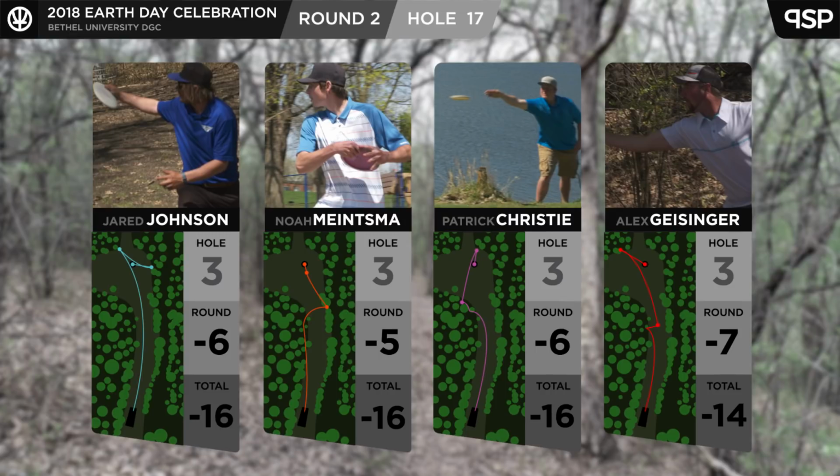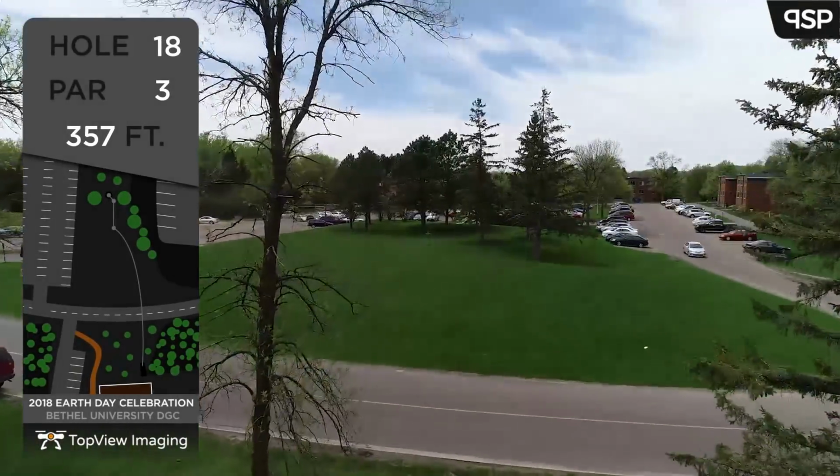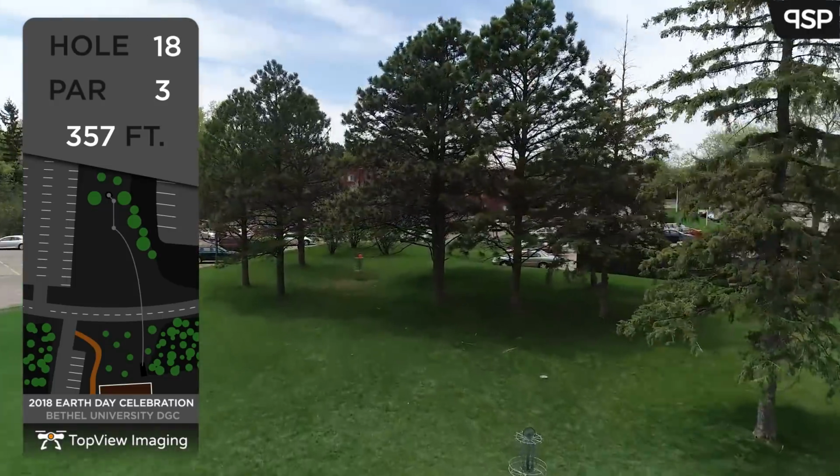Yeah, this is when you're in this position, 3-way tie going to the last hole. I think Patrick is going to be throwing first on the tee out of the 3 people with the lead. So I always prefer to be in the first position and try to park the hole and put some pressure on the guys after you.